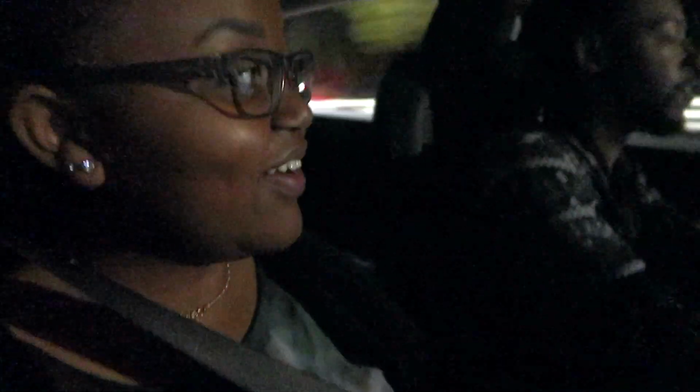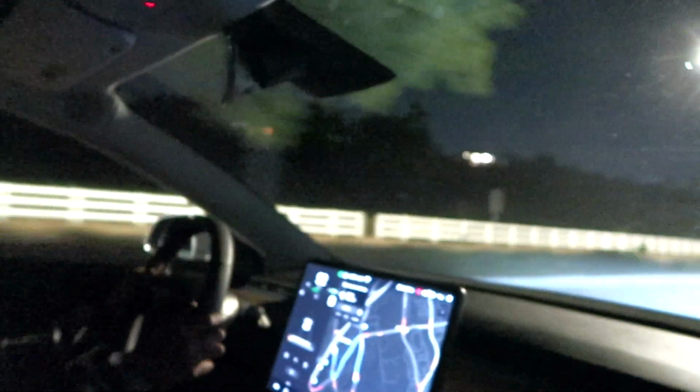Just missed that turn, but it's fine. So we're riding along. Look at all the Christmas lights. That's a huge house, and it's so decorated. Is that how you live over there? Snoop Dogg. Snoop Dogg does live over here. Yeah, that's true. Where Snoop live, Agnes? I don't know.